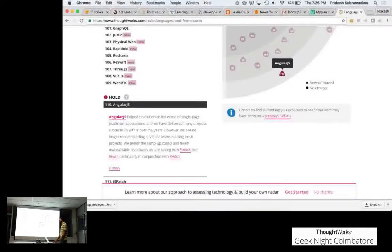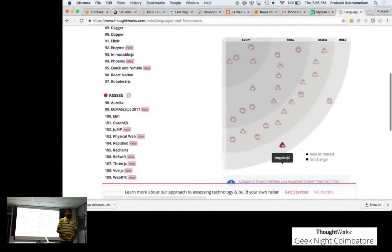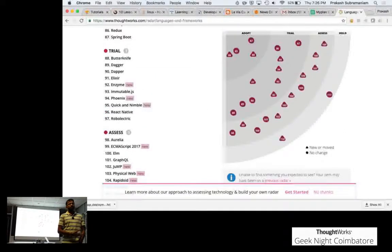The other 2 regions are assess and trial. Assess is something brand new. We started assessing it. We have some opinion about it. We have not really used it in any of our real use cases for a real customer, but it's worth exploring. That is what we put into the assess segment. And then trial is something like, we are trying this out, but we don't know whether this will move into adopt or hold, but it's sort of in between. It's not as ready as the things in the adopt section, but it is worth trying out, worth giving more sincere thought to use that.